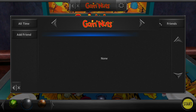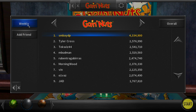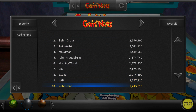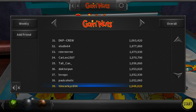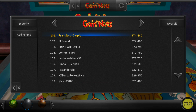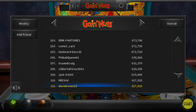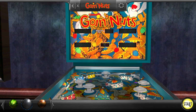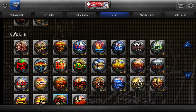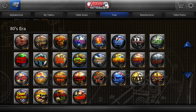Let's see, overall, weekly. Let's see, so that doesn't seem like a crazy score. If anything, I would just be interested to see how many people actually even bothered to play a table like this. I'd say there's probably 1,000 people in the last week probably played this table, which that still isn't a decent community of pinball players. But yeah, Going Nuts deserved to be canceled, in my opinion. Not a good design at all.